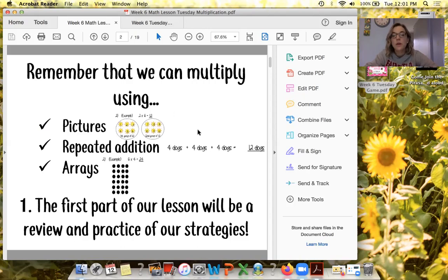So I've added 4 three times to figure out that 4 times 3 is 12. Of course, you always need a label as well. And then arrays. Arrays is probably the most complex strategy. Just think of it as like a base 10 model or the tens chart that I keep forgetting the actual official name of, but when you count by tens, and it all needs to be lined up so that you can see how much of something you have, that's the way it is with arrays.